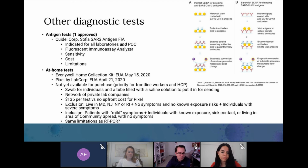Now onto home use, very briefly. The FDA has recently announced emergency use authorization of testing kits that permit patients to harvest their own samples at home. Everlywell's test received EUA approval in mid-May, despite being embroiled in a very public battle with the FDA earlier in March, when they released their kits early for home use prior to EUA approval. The FDA took offense to that and changed a lot of the labels for other tests that were specifically not made for home use.